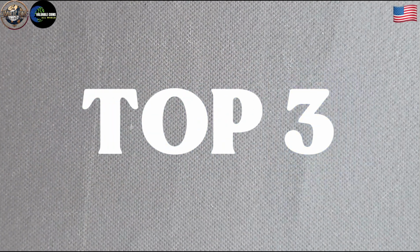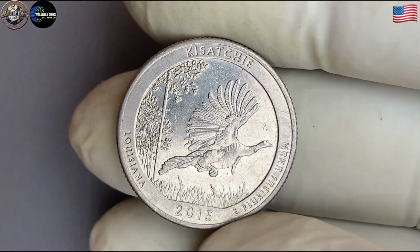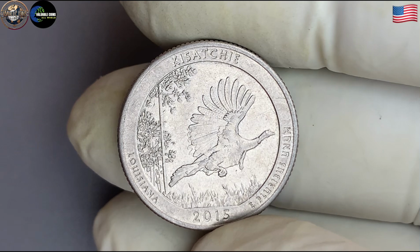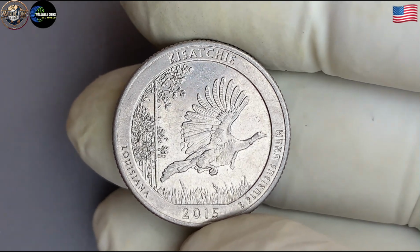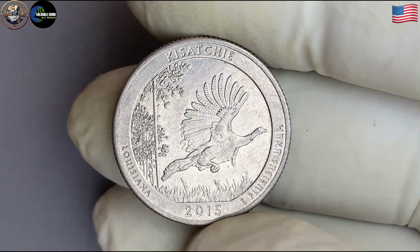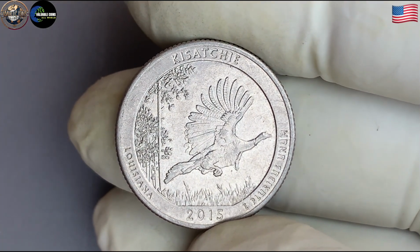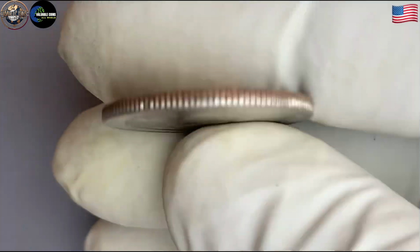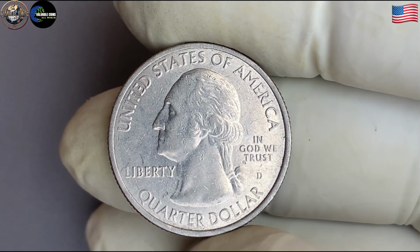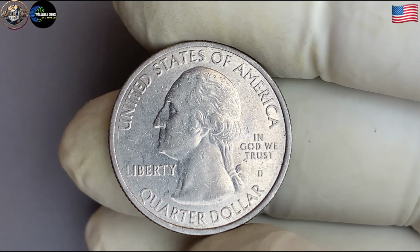The world of coin collecting is full of hidden gems, and one such gem that has captured the attention of collectors is the 2015 Washington quarter dollar, specifically the Kisatchie National Forest design with the D Mint mark. This coin, part of the America the Beautiful Quarters program, represents not just a specific location, but also an opportunity for collectors to find value in a seemingly modest piece of American history. So, let's explore why this coin is so special and how it could potentially be worth thousands of dollars.